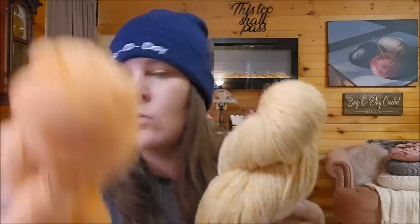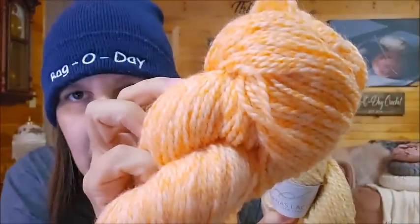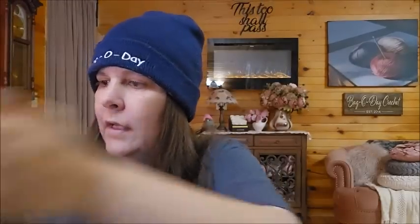Of the matte Masham. I got an orange and a yellow. Solid orange and a solid yellow. Actually, it looks a little, what do you call it? Heathery. Tweedy. Both of them do. Okay.